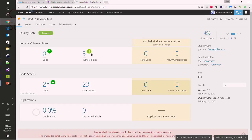Yeah, absolutely. And how you choose to act on this within your team is up to you. It could be something that you email around or show your team, or put on a dashboard, whatever. The fact that this information is there is great, and you just decide on the best way to act on it.